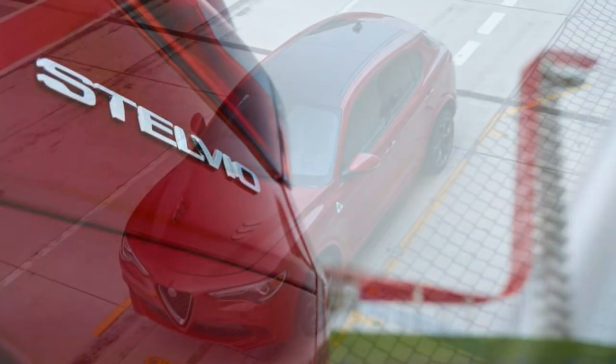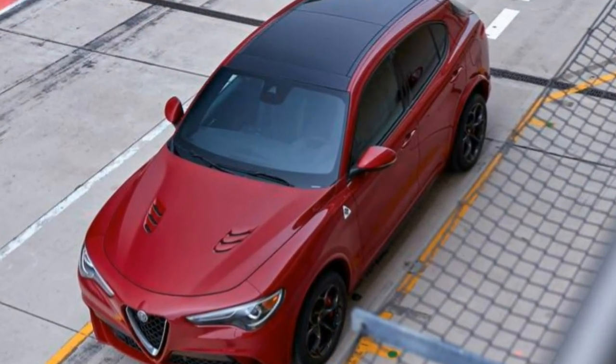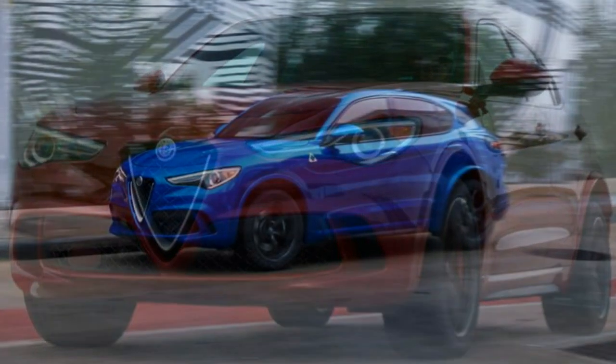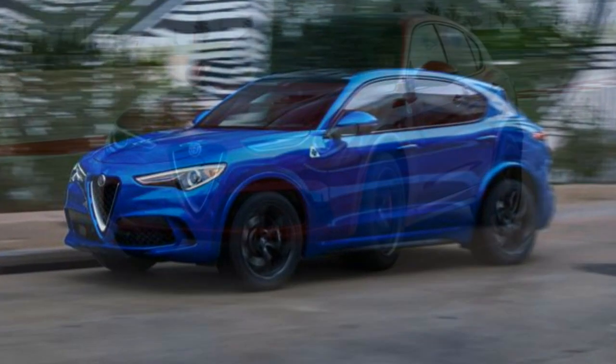The bad points of the 2019 Alfa Romeo Stelvio: overly sensitive brake pedal, snug back seat and cargo volume, lower towing capacity than competitors.